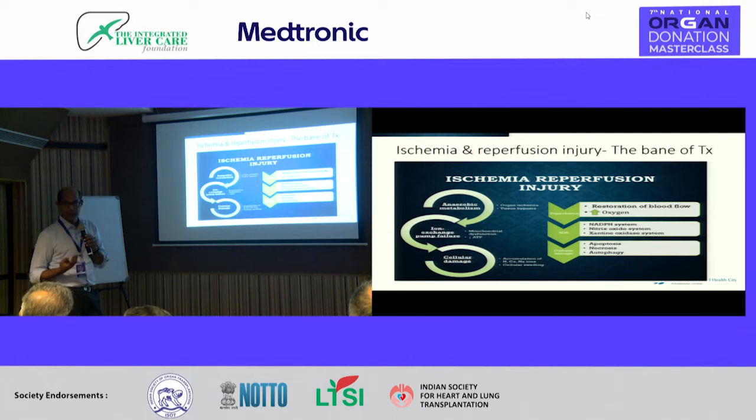when the organ gets reperfused. When the organ gets reperfused, there is a sudden inflow of oxygen to the organ, and that accentuates the production of free radicals, causing a lot of injury. There's also what is called the no-reflow phenomenon. Once the organ is out of the body, the microvasculature shuts down.